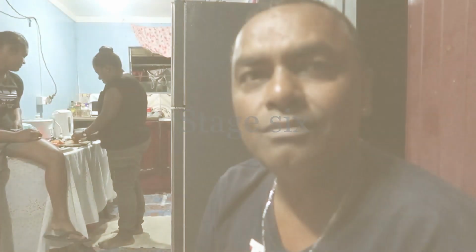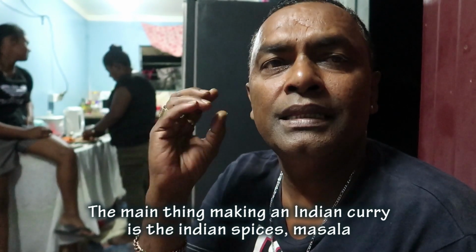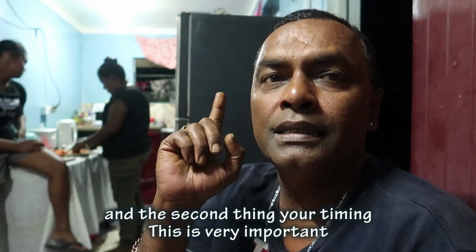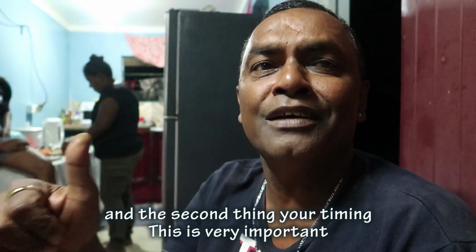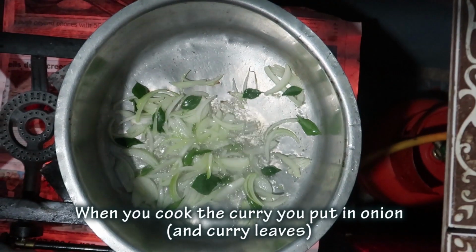Stage 6, making the fish curry. The main thing in the Indian dish is making the curry. The main thing is the curry, the Indian spices, masala. And the second thing is your timing, when you put it in. That is very important. The time you cook the curry, you put all the onion.